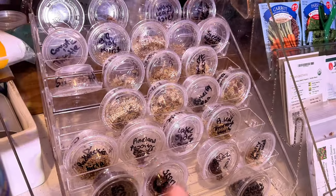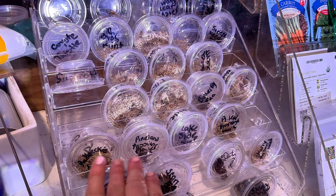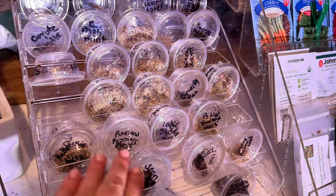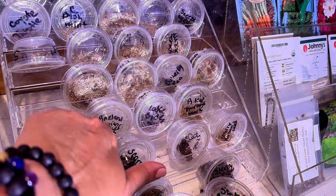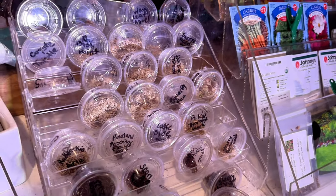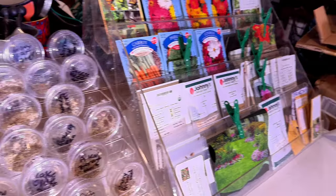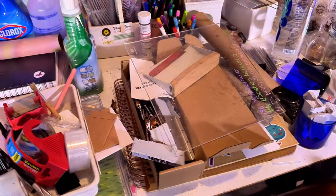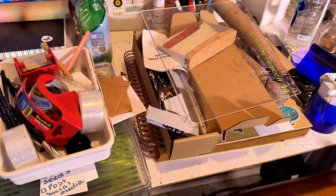And you know what's funny is I found like three containers of the same type of seed, and I was like, why? So now they're all out. I have them labeled and dated, and all my seeds are together now. They're so happy together. So now I just have to take care of this pile and I'll be back.